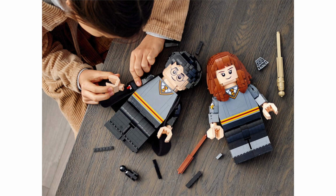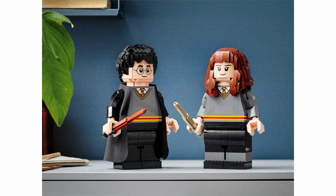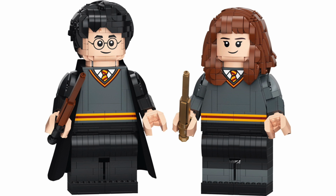And maybe I shouldn't doubt the LEGO designers because I really do love LEGO Harry Potter, and I love this set. I see so many people bashing on this, and I don't understand why, because this is amazing to me. Fully brick built giant versions of minifigures. These are like the size of those old minifigure alarm clocks, but they're fully brick built. That is so cool to me.